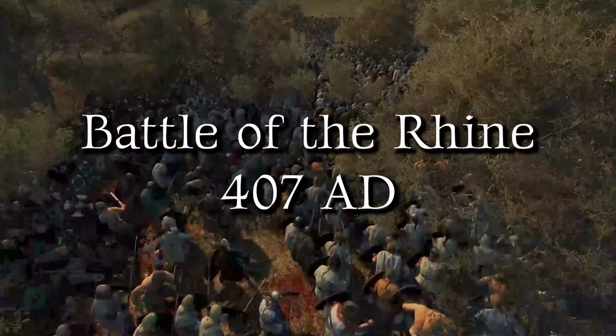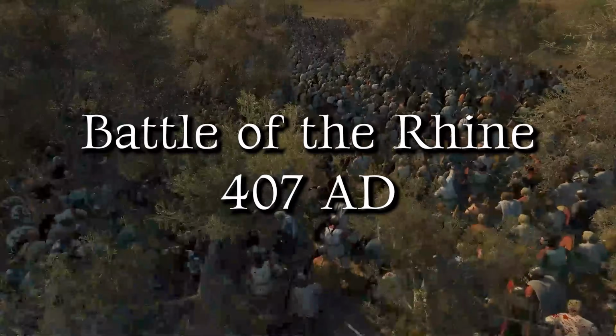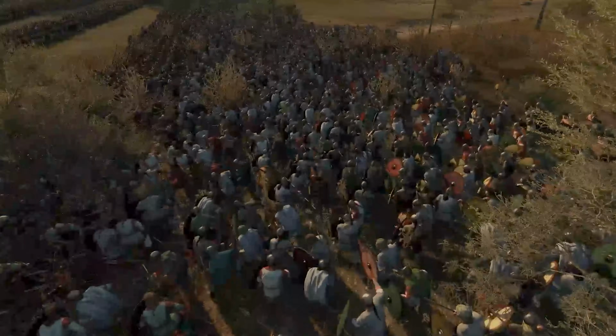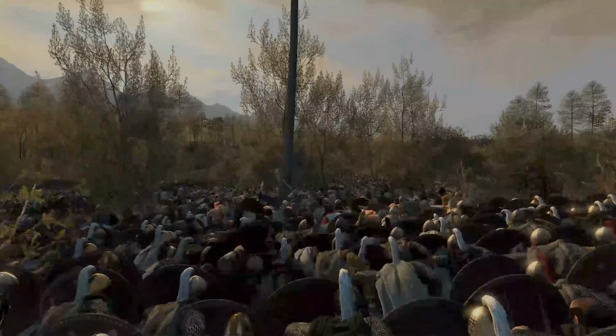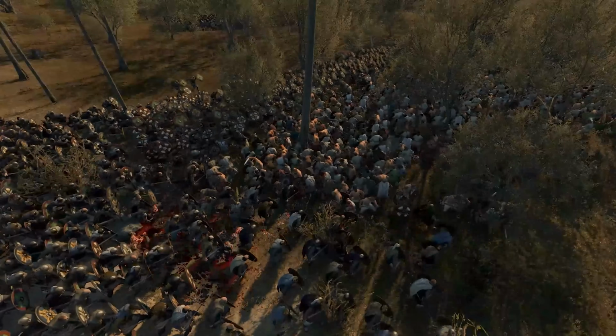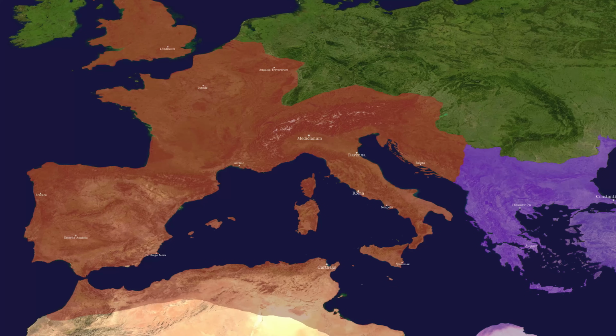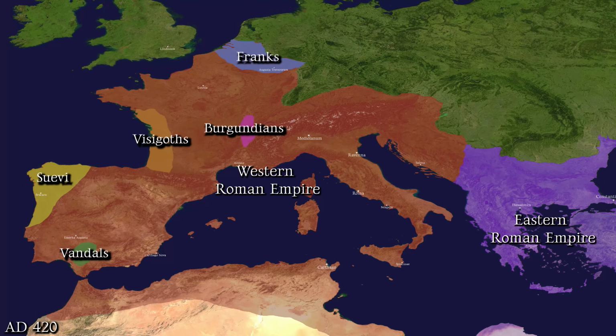Battle of the Rhine frontier, early 407. When was the beginning of the end for the Western Roman Empire? For me it was in January 407, when huge masses of Germanic tribes breached the Rhine frontier. Because of that event, they were able to later establish their kingdoms on Western Roman territory, which would ultimately break the neck of the Western Imperium.